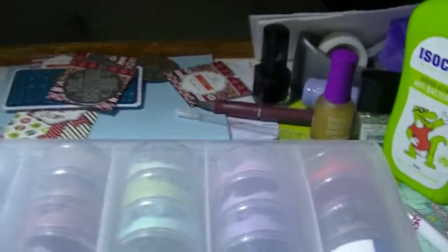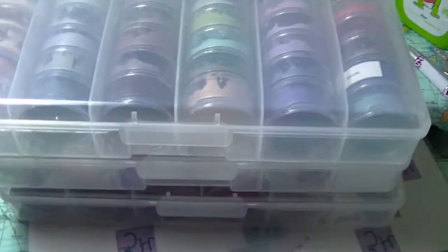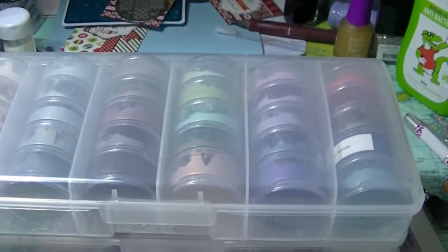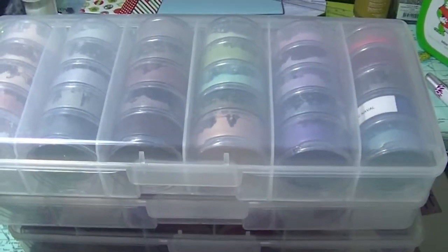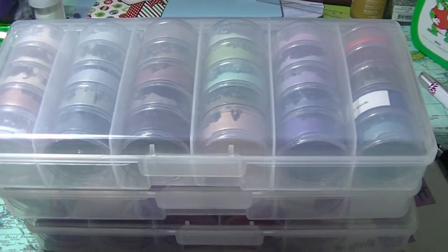So yeah, we will get on with the, sorry, that was all shaky. Get on with the collection-y type things. I am going to attempt to put my camera on something so my hands are free. So if you want to see the start of my makeup collection, then just keep watching.